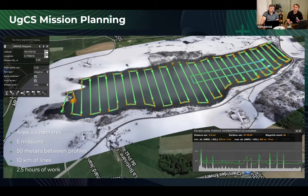But before this survey, we decided to show all possibilities, and we made a short mission with the LiDAR. We use our own LiDAR, which is produced on the basis of Velodyne sensors. Inside there is a special GNSS system tightly coupled with an inertial measurement unit. As a result, you get a high precision terrain model over this area.